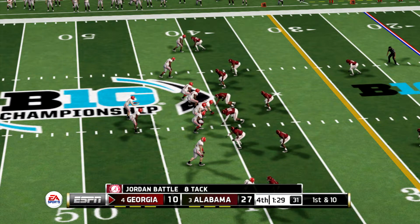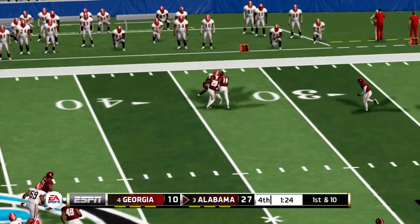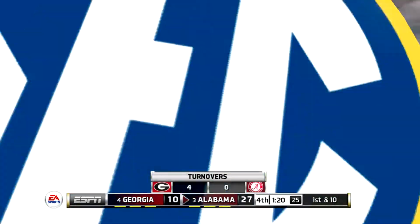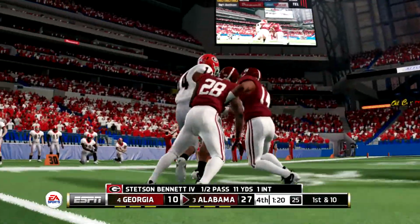Red 2, green 8, go! Gets it out quick and it's going the other way. That's now four extra possessions they've given their own offense with these picks. Think about that. That's a formula that'll win you a lot of ball games.